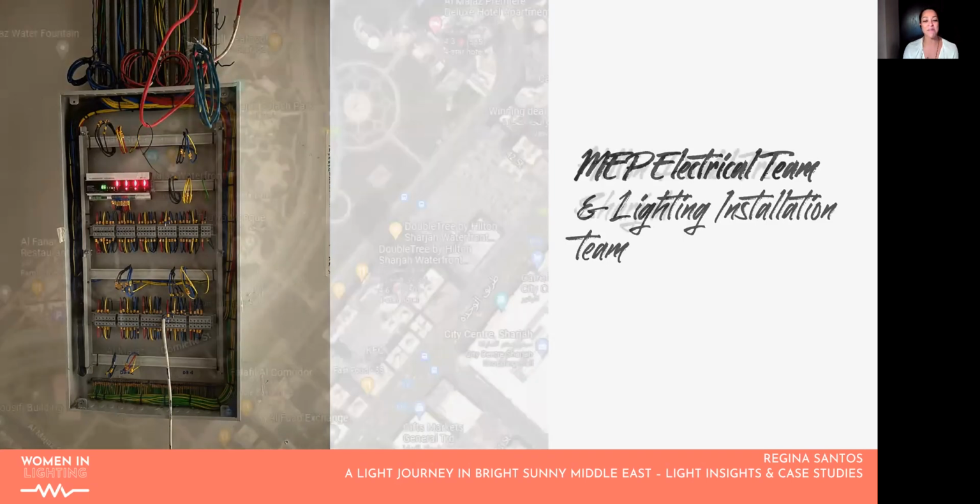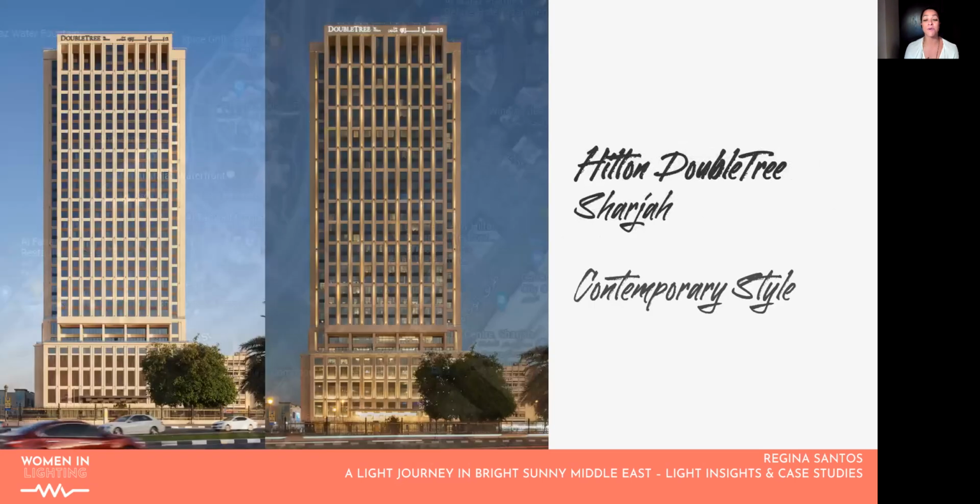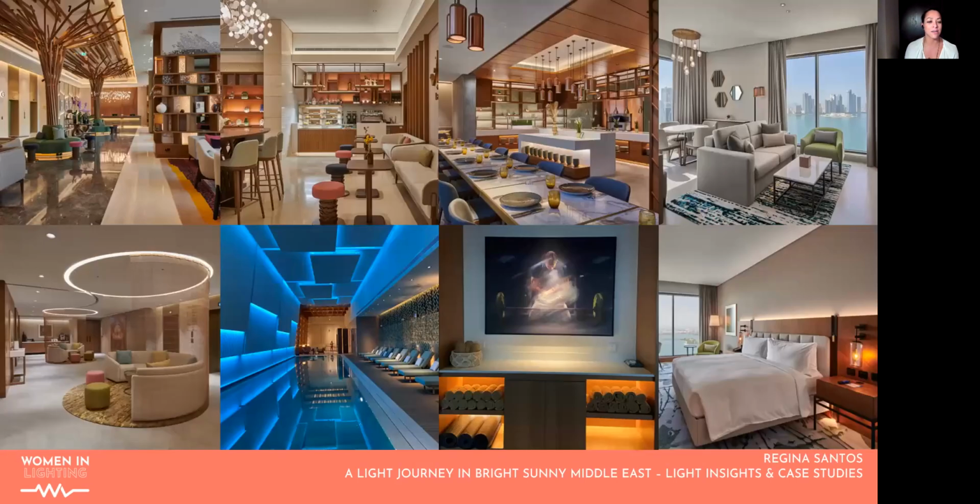So anyway, Hilton Doubletree in Sharjah. This is a more contemporary project. Here you can see the Doubletree brand implemented in the reception area, in patterns and the selection of the materials. In this project, I have worked closely with the interior design team from concept to completion.